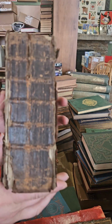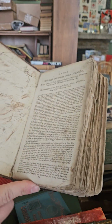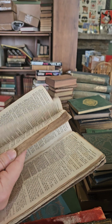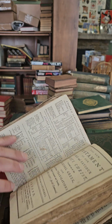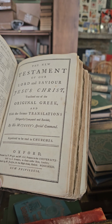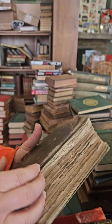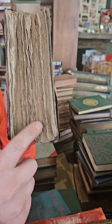This is an old beat up Bible. It's in horrible condition, but I think it's 18th century. It's missing the first title page. But sometimes if that happens, if it doesn't have a first title page, go back a little further in the book to find the second title page, because usually the second title page is a little less likely to go missing. So here we do have the New Testament of our Lord and Savior Jesus Christ, published in 1773 in Oxford. So again, nice little tip of the day. If the first few pages are missing and you don't have that title page, usually go back a little further in the book and you find the New Testament title page.